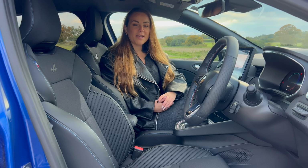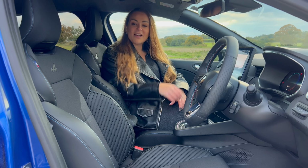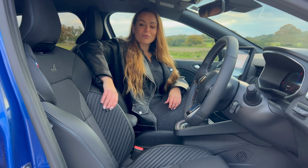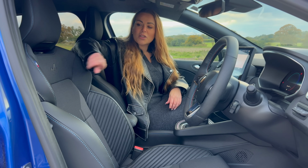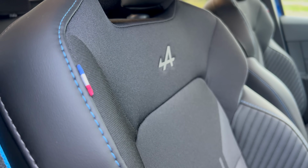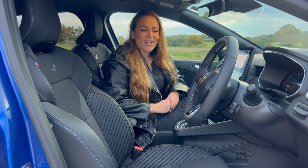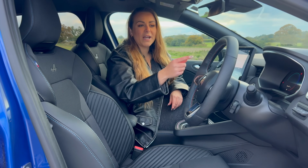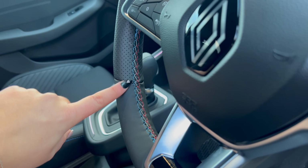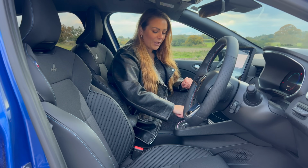And I do think that this is where the Esprit Alpine trim makes a lot of sense. It brings a lot of life into the cabin. I love these sports seats, they feel really, really comfortable. And you get the blue stitching along the centre, you've got the Alpine badge, and you've got the lovely little French flag, so that you don't forget who makes this car. I also love the steering wheel as well, really, really soft, and you've got the red, white and blue stitching. That feels really smart.